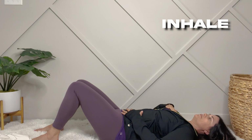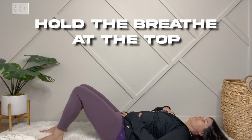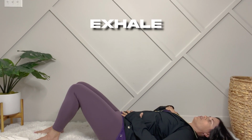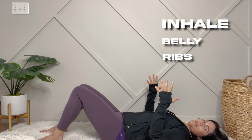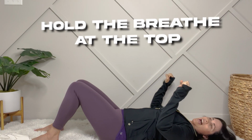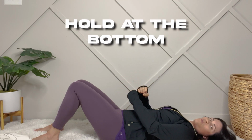Inhale, fill the belly, the ribs, the chest, hold. Exhale, release the air. Everything draws in, and hold gently at the bottom. Inhale, fill belly, ribs, chest, hold. Exhale, release the breath gently, and then hold nice and easy at the bottom. This strengthens the respiratory diaphragm muscle.